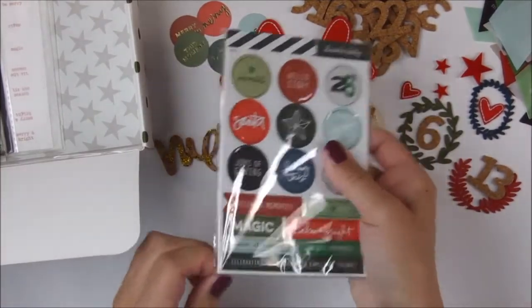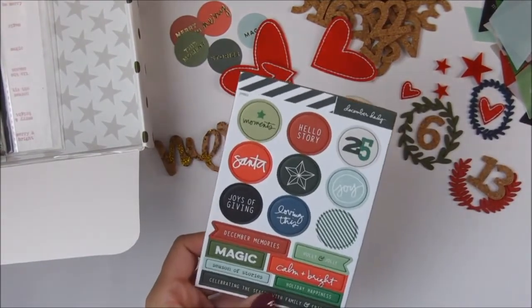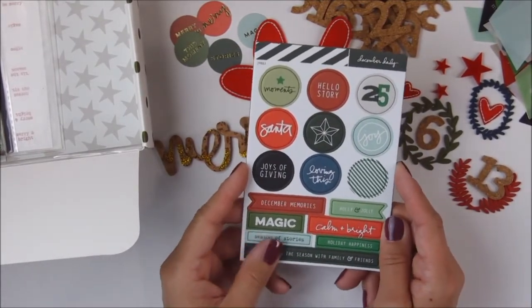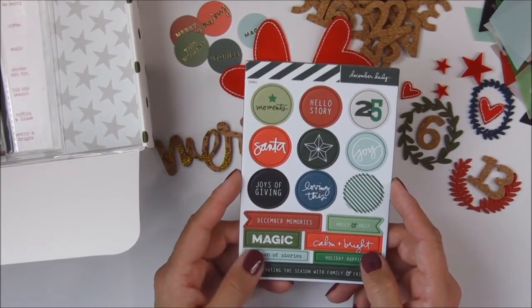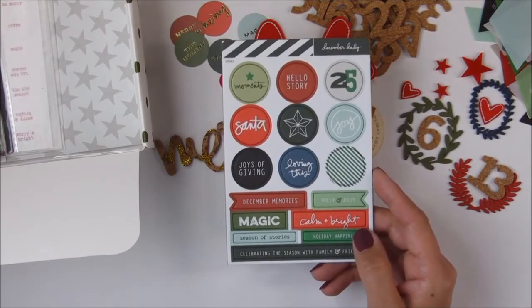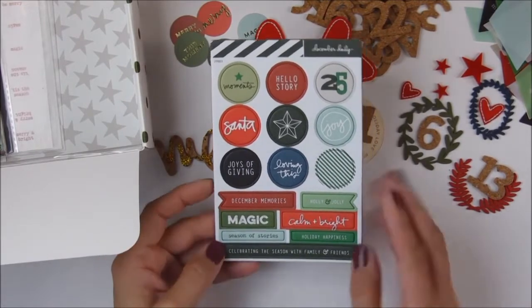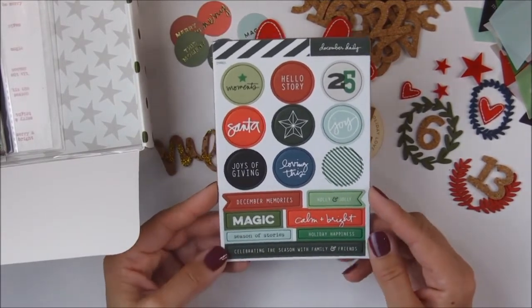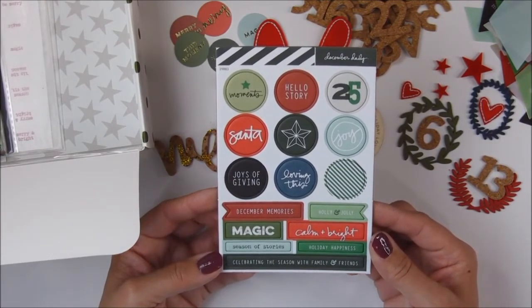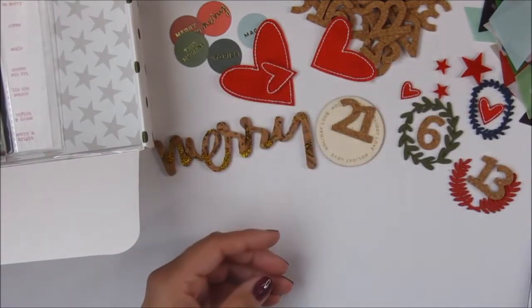This is chipboard. I love chipboard. And usually with chipboard what I do is I thin it out by removing some of the layers, but I won't do that in my December Daily album. My December Daily album will be chunky, and I'm okay with that. I'm not okay with that for my Project Life album, because it's so big to begin with that I try to cut down on the bulk. But for December Daily, bring on the texture, bring on the bulkiness. So here, like I said, you have the chipboard pieces, which are great. So circles and banners and different Christmas sayings. Those are cool.